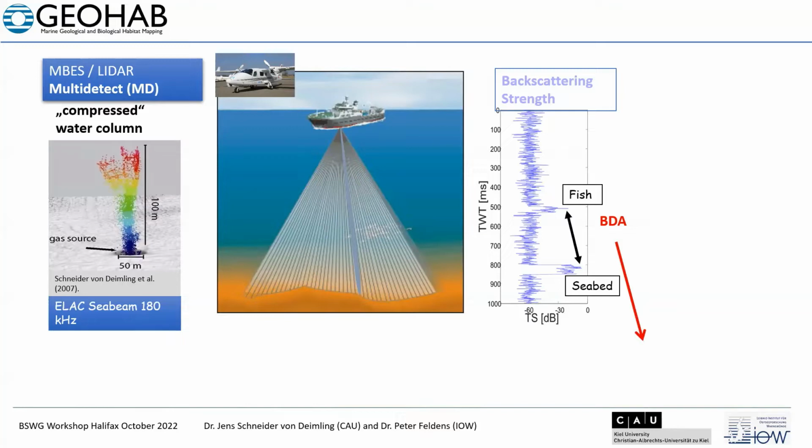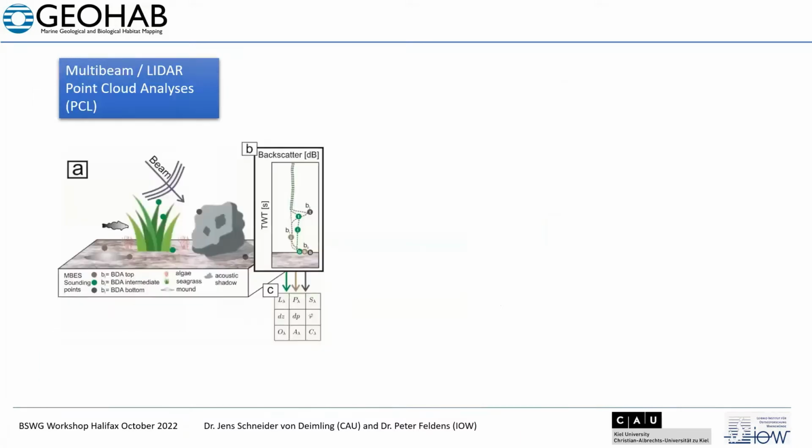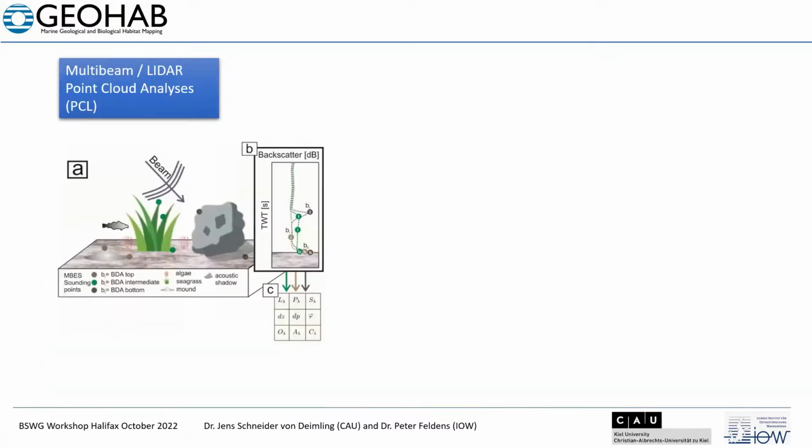The bottom detection algorithm can give one solution when you have one sounding of the seabed, or it can give multiple solutions when you have several. That's usually encoded in the multibeam files. Nowadays, Kongsberg also has multi-detect in the SIS, and you can store these data; it can be considered like compressed water column data. It's not the full tracks, but it can give you some indications of what you need. And actually, in LiDAR, this technique applies exactly the same. When you're processing multibeam, you're able to process LiDAR. That's angle and travel time data. Well, we took this approach a little bit further and have a look at the sketch.